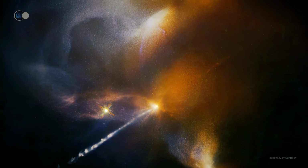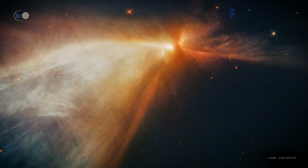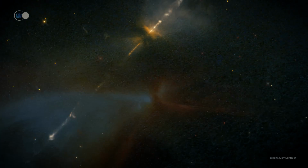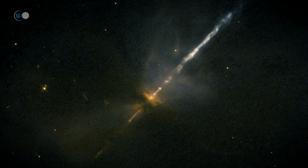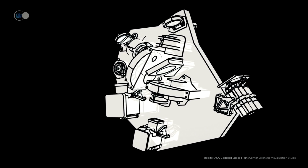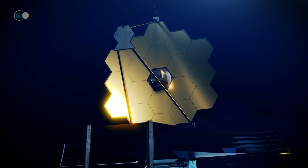Herbig-Haro objects are fascinating phenomena. The speed of the stellar winds and gas jets released by newly born stars is dizzying, and the shock waves created by the collision between these energies and the surrounding gas and dust are impressively powerful. These objects show us that within a star-forming zone, there are intense dynamics and energy flows that are both complex and incredible. With its infrared instruments like the NIRCam, the James Webb is perfectly equipped to observe newborn stars and Herbig-Haro objects, and thus better understand the dynamics at work during star formation.